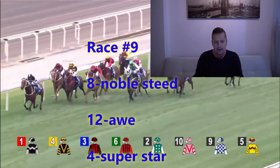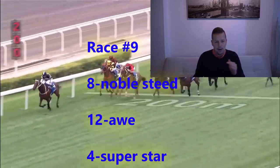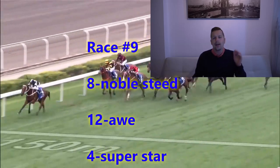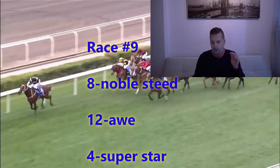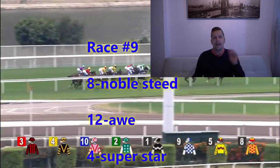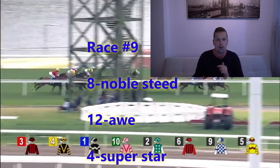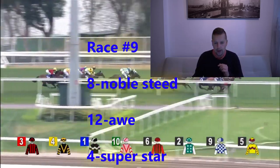This horse ran 2 races this campaign. Last time out, moved to Sha Tin, and a big improvement at the 1,400 meters. Lost by a head with Alexis Badel that day. Today you get Zac Purton. I think he will go close in this one.